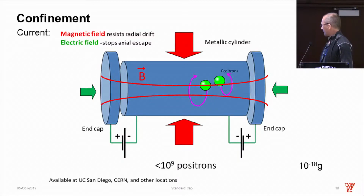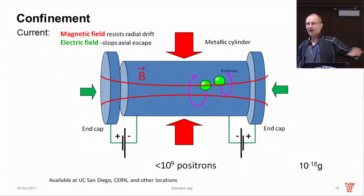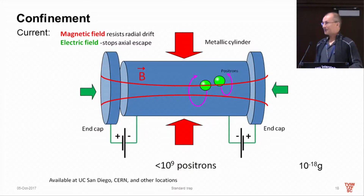So that's the simple part, and that's been driven to about 10 to the 9 positrons, a billion. That's a far cry from usable. A gram would be 1 billion times this and 1 billion times that.